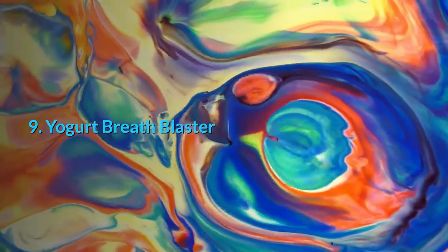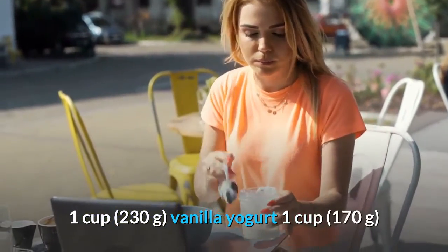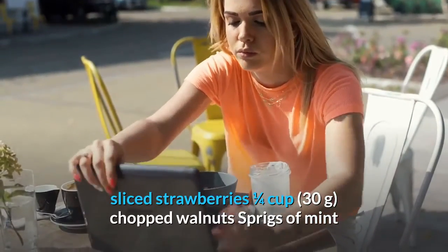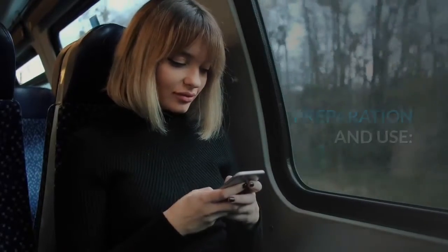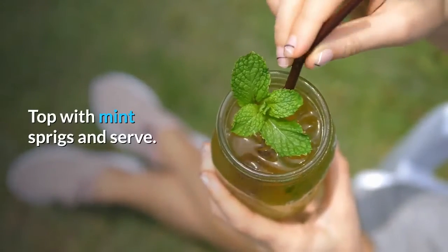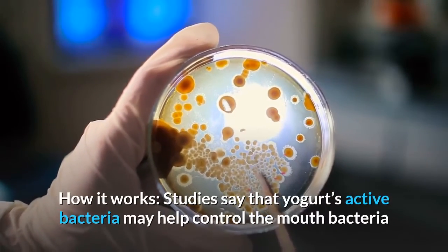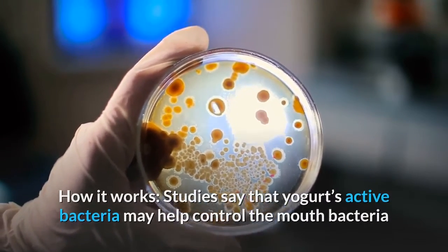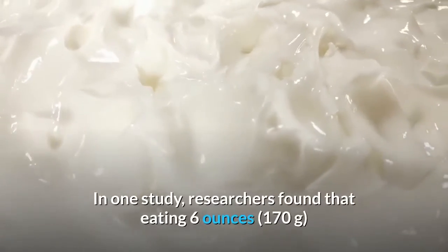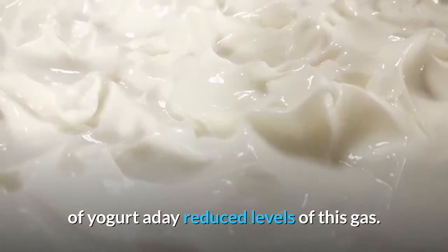9. Yogurt breath blaster. 1 cup (230 grams) vanilla yogurt, 1 cup (170 grams) sliced strawberries, 1/4 cup (30 grams) chopped walnuts, sprigs of mint. Preparation and use. Combine the yogurt, strawberries, and walnuts in a small bowl. Top with mint sprigs and serve. Yield, 1 serving. How it works: studies say that yogurt's active bacteria may help control the mouth bacteria that release malodorous chemicals, such as hydrogen sulfide. In one study, researchers found that eating 6 ounces (170 grams) of yogurt a day reduced levels of this gas.